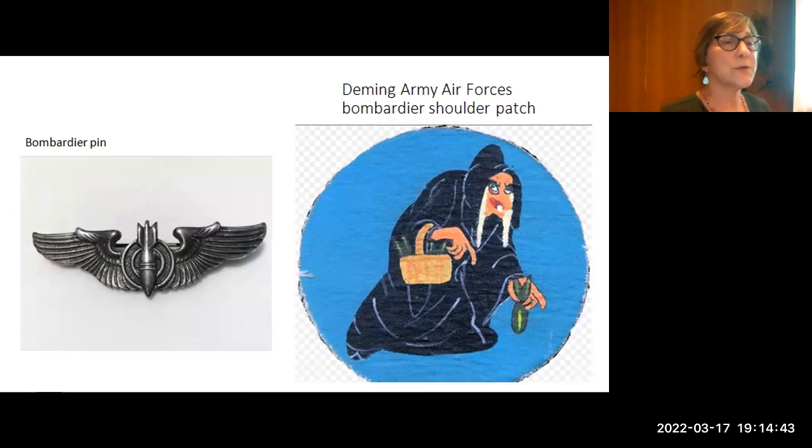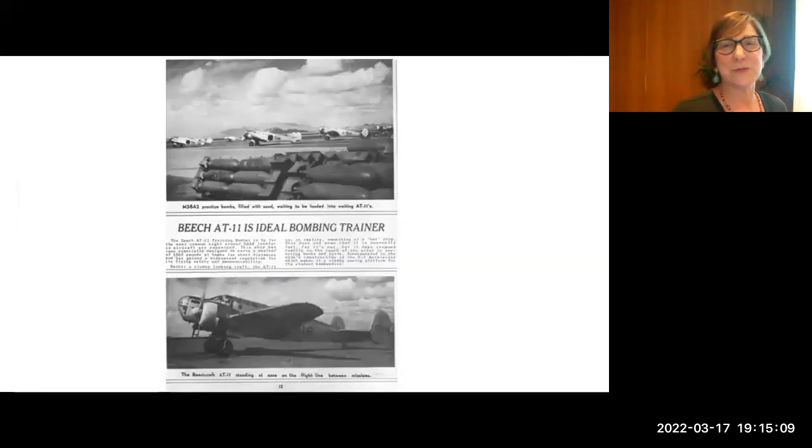And so this was the bombardier pin that they would have worn when they passed their tests. And this was the shoulder patch that they would wear when they graduated from the Deming Army Air Force field. And of course, for those who know anything, this is a takeoff on the Wicked Witch out of the Snow White series or movie, the Disney movie.